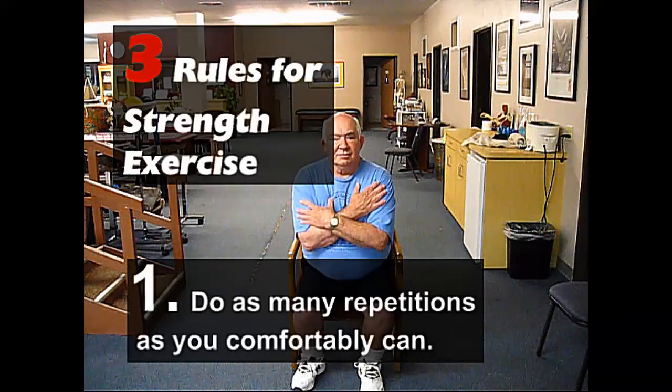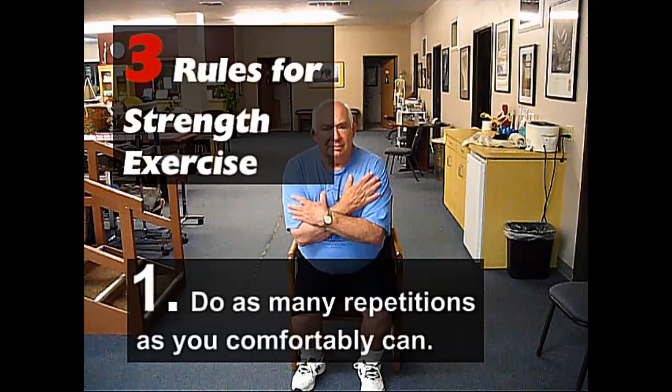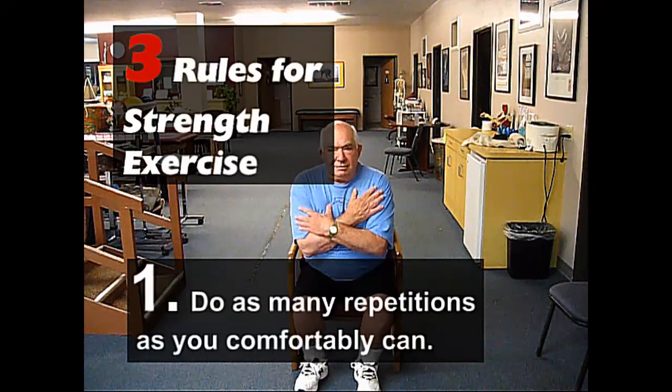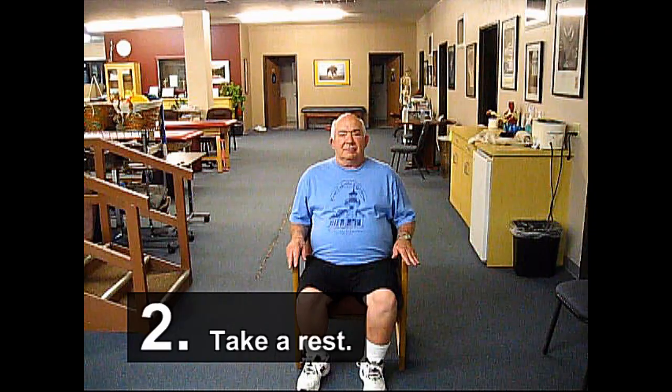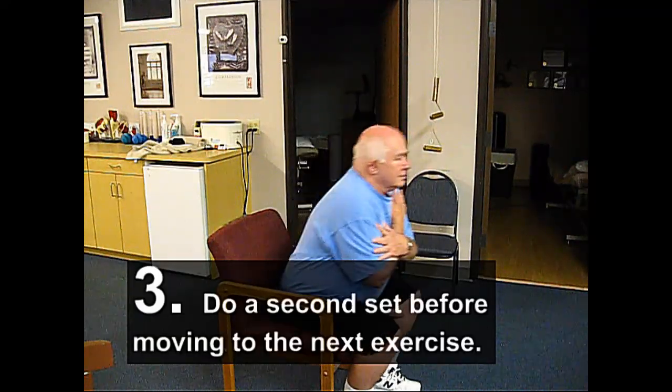Since we're trying to build strength, to challenge yourself, just do as many repetitions of each exercise as you comfortably can. Take a rest for a minute or two, and then do a second set of as many as you can before moving on to the next exercise.